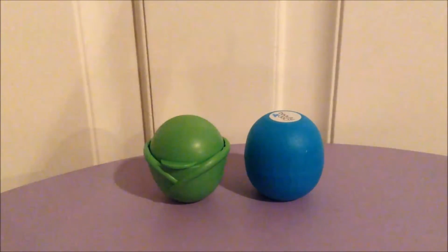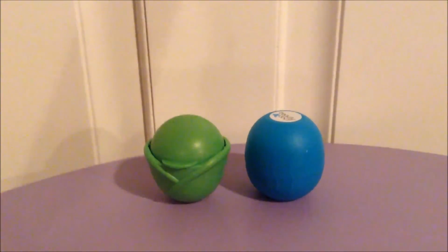But this one, I guess because of the color of the wax, leaves this weird milky white film on your lips when it's on, and I'm not so wild on that, but you do have to look kind of close to see it, but it is there if you go looking for it. But they're both really shiny, and they both otherwise feel good on.